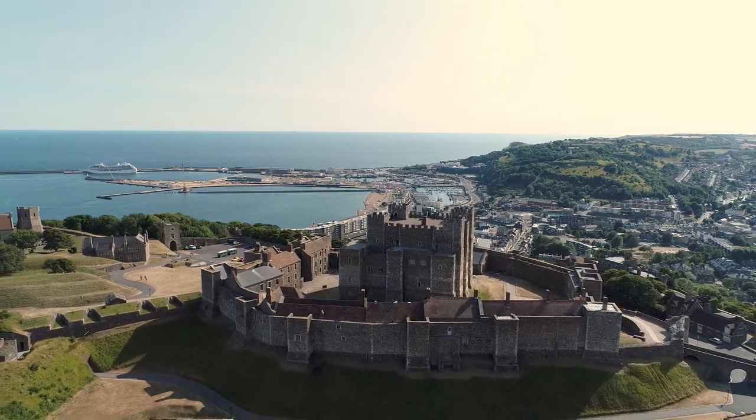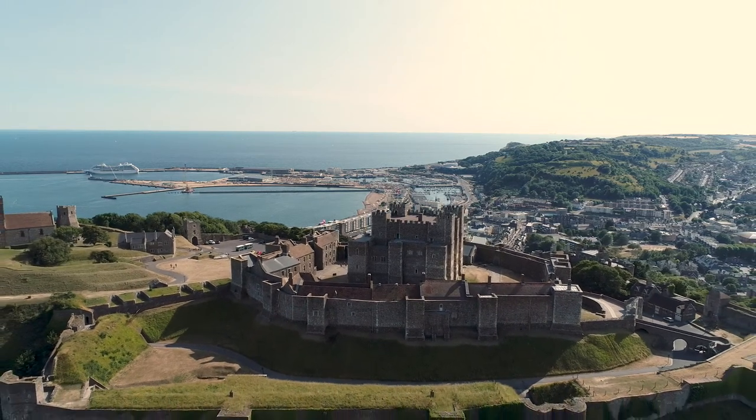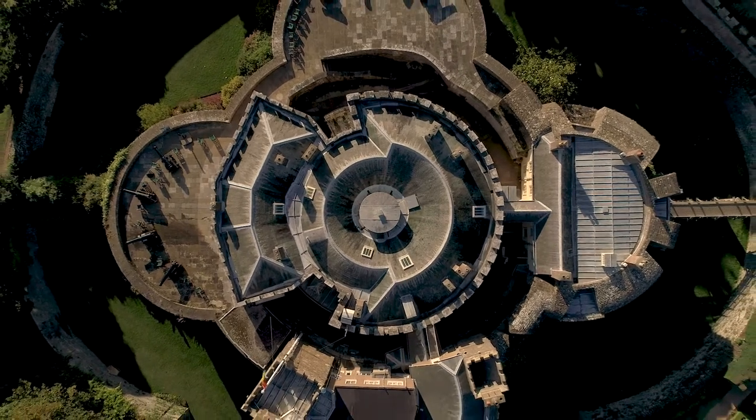Cheers. Dotted along the North Downs Way are a wealth of historic buildings. The route passes 8 castles, 3 archbishops' palaces and 3 cathedrals. Of course, no trip here would be complete without following in the footsteps of countless pilgrims to the world-famous Canterbury Cathedral, where people have worshipped for the last 1,500 years.